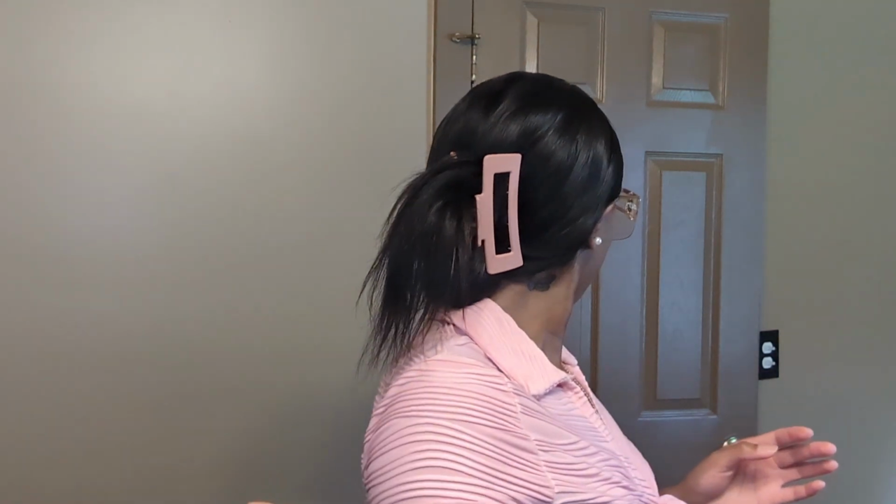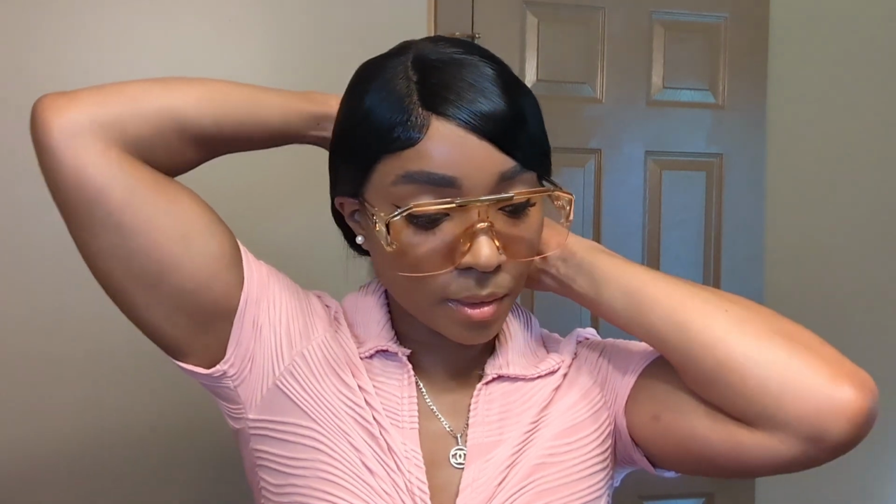Wearing the same basketball bag from yesterday. I'm wearing sneakers too, because these toes ain't done, but I'm getting them done this week. So that's why I've been wearing sneakers. But this look is giving, and I just put my hair back in a claw clip. I need to fix this side though, because it's drooping. There we go. So yeah, I'm really loving this look.